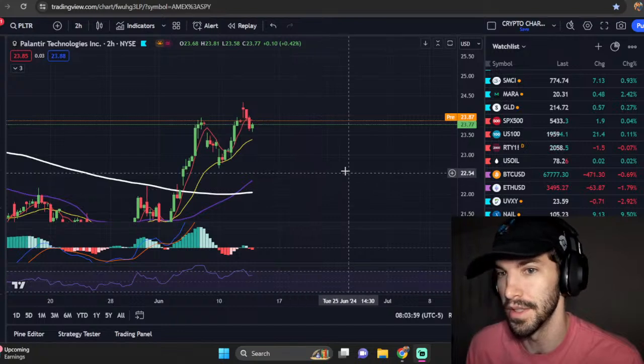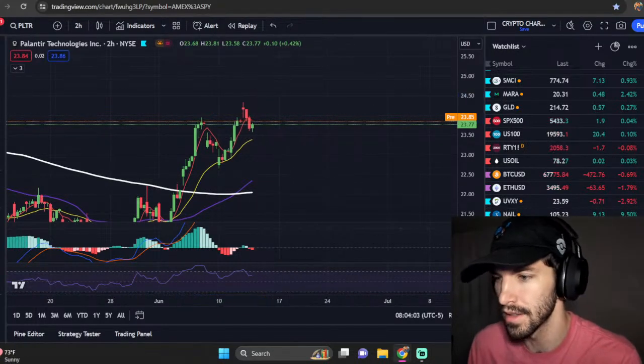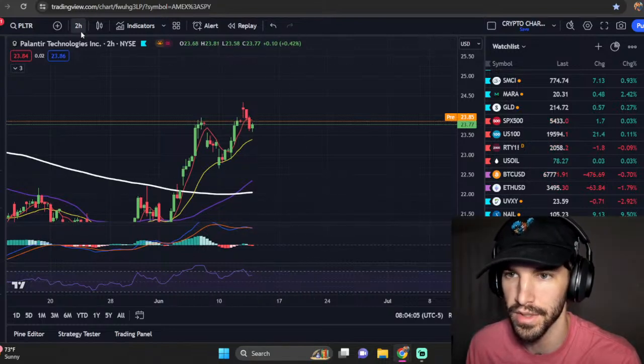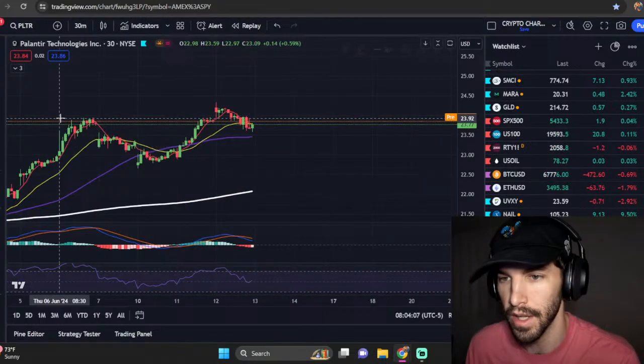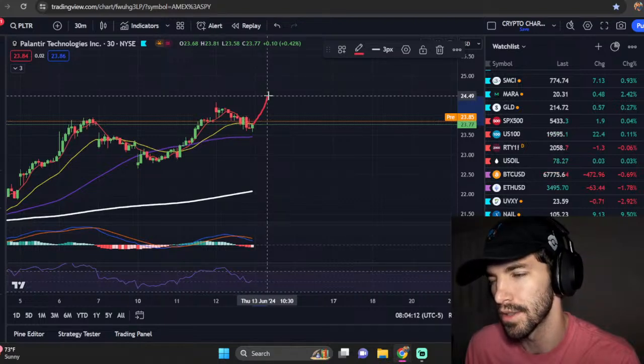Overall, what I was saying was this is the trade setup we were giving, which was Palantir. You want to look for clear ones like this. You see the 2-hour divergence. This is why I posted this to Patreon. And then the 30-minute, right? It gave us that divergence as well, but we could make that in the near price action. That's what I was talking about.